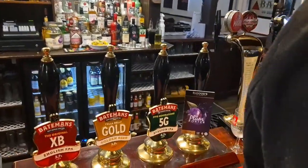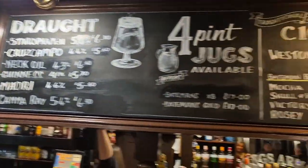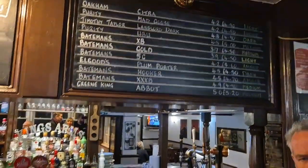However, I bumped into a guy earlier from Elgood's brewery that I never heard of, and he told me about their plum porter. Said that if I find it, I should try it. And it's very good. It's not quite Titanic plum porter, but it's pretty good. The cask ales on, so all the Bateman's offerings. The Elgood's plum porter on. Yeah, there are some pretty good offerings on, including even more choices on there.